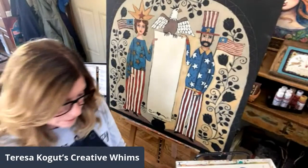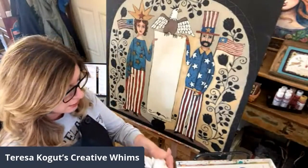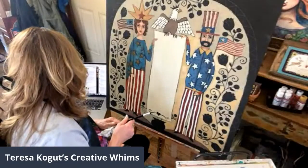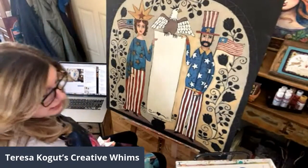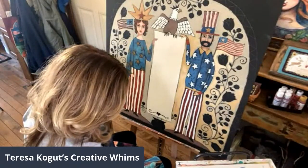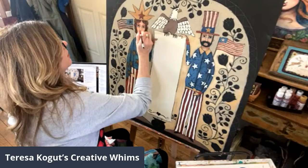I think because punch needle came so easy to me, I was hoping that cross stitch would come easy to me too. But I'm getting there. Like they say, practice, practice, practice leads to mastering. So I just got to keep practicing.